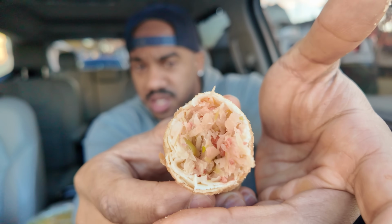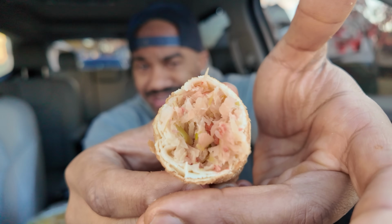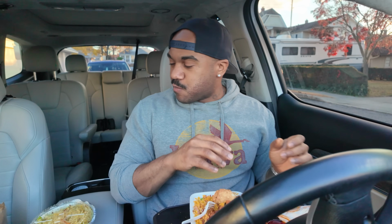You might be able to tell just by the color and the amount of filling on the inside that it has flavor. The other places just didn't taste like anything. And this finally does. I'm going to go in with this chili oil. Alright, we go. Rocking.